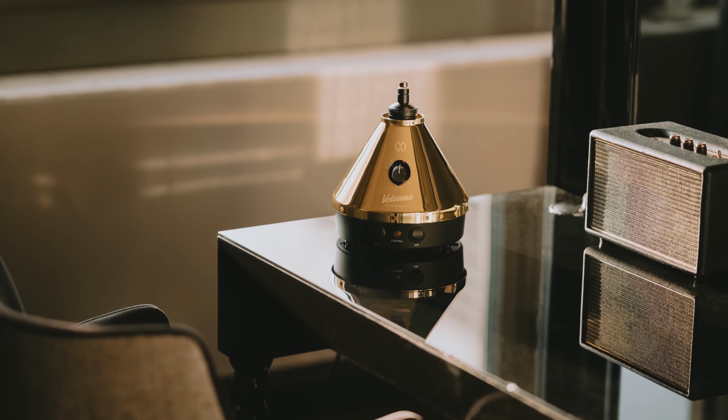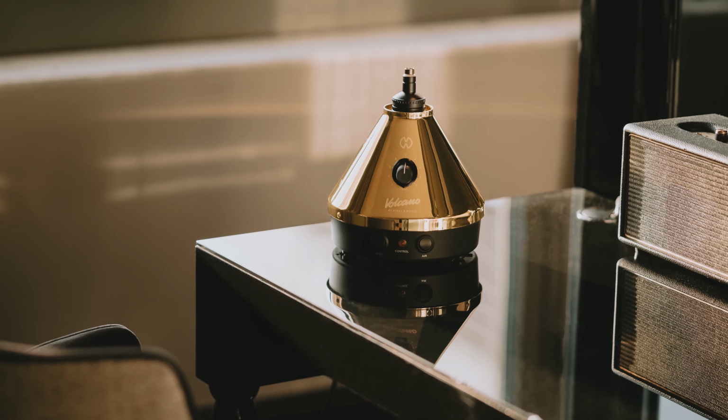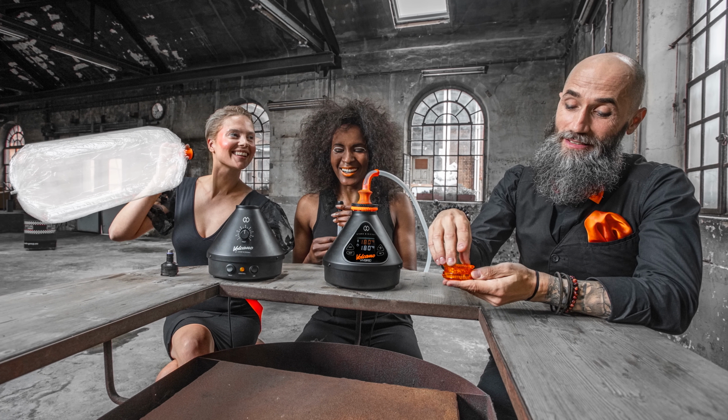Volcano is our flagship product and the most iconic vaporizer in the world. Last year, we celebrated the 20th anniversary of the Volcano and presented you with the gold-plated Volcano Classic. This year, we are adding a little more edge to the legendary Volcano with a powder coating, giving the cone a matte black finish. The black coating creates a wonderful contrast to the white and orange imprint and makes the Volcano look both chic and bold.